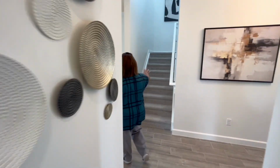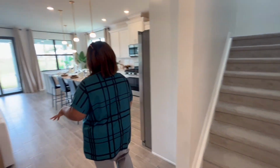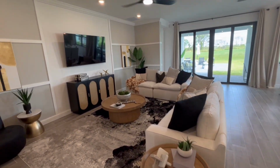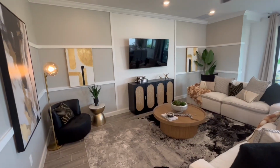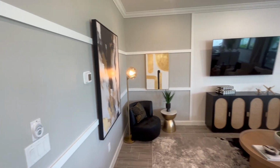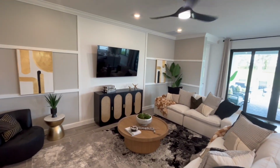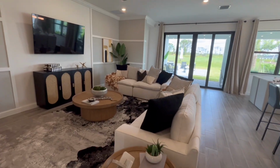So as we move along here, you'll see the landing going to the upstairs. We'll head upstairs in a bit. Right now, we'll take a look at the great room, which I think is a great word for it because it's really expansive. This is a really nice area to basically chill with your family or entertain. A nice large screen TV there. And I just really like how they decorated this.